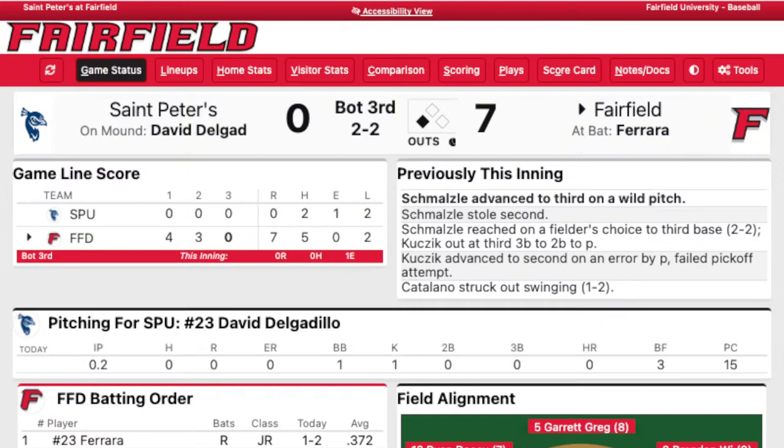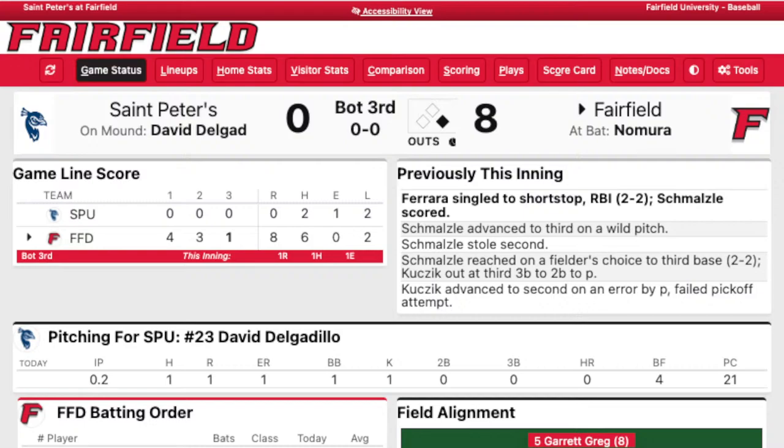Yeah, here comes the error bug back for the St. Peter's Peacocks. It definitely got them yesterday with five errors. Now, of course, that one hasn't been scored yet, but I'm going to take the assumption that that one will be scored as an error as the Stags push the lead to 8-0. You especially don't like that one with two outs and a run scoring on that error. Even though Ferrara is a speedster, that should be a routine play for a shortstop.